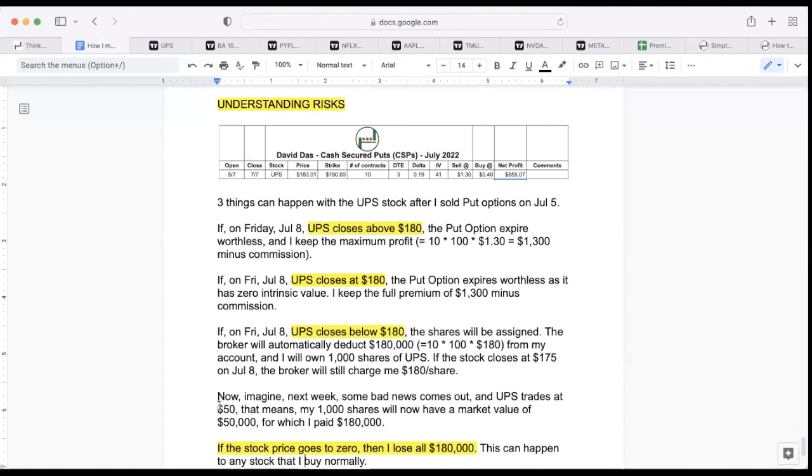So my 1,000 shares will now have a market value of $50,000, for which I paid $180K. And if the stock price goes to 0, then I lose all $180,000. This can actually happen to any stock that I buy or we buy normally.